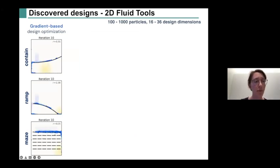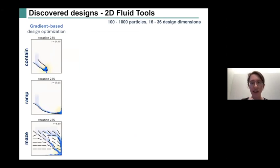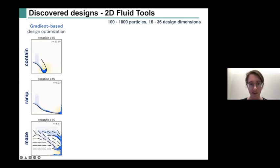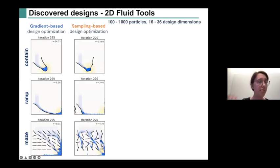And what I'm showing you here is the optimization traces for this gradient-based design optimization procedure, where we can see that with this pre-trained GNN model, it's able to very effectively refine the shapes of these tools to make things like containers, ramps, and even these pretty complex sorts of funnels in order to get the fluid into these yellow regions. If we compare that to how one of these classic sampling-based optimization procedures works, like CEM, it's generating shapes that are much more jagged and, in the case of this maze example down here, for example, very globally incoherent, which just seems a lot less human-like in terms of the kinds of things that it's able to come up with.